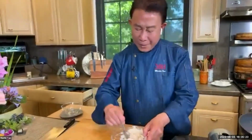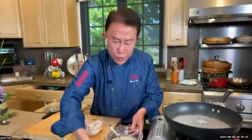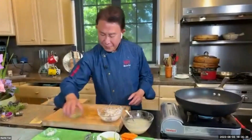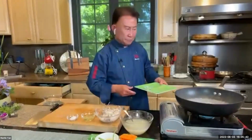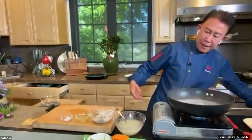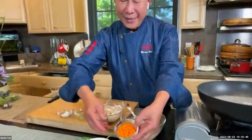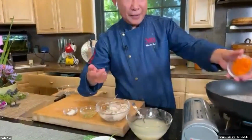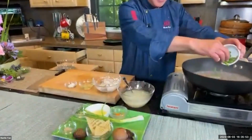Now, in the meantime, can you see that? This is boiling. Can you see that? Yes. It is boiling, okay? Now, when it's boiling, I will introduce you all the other things. This is all ready. Get ready, okay? And then, when this is done, I want to show you a couple of things. I have carrot. I have diced carrot, okay? I put the diced carrot right here, okay? I have green peas right here, okay?